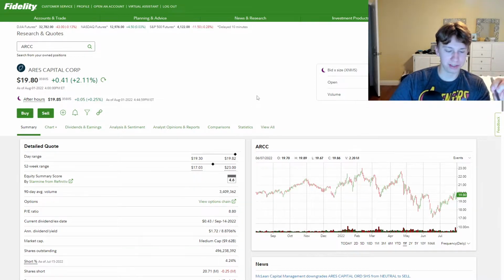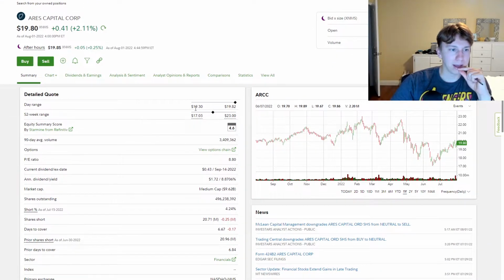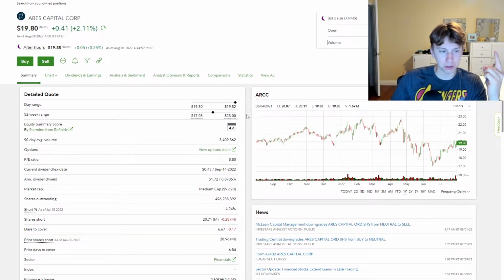But we're going to jump right into this. I have quite a bit of information for these two. We don't want to take too long. So ARCC, looking at this, we can see all the information we need right here. We have a 52-week range, low of 17 and a high of 23. When you're looking at this kind of dividend stock, it's important to have two things. You want a good dividend yield. For me, a good dividend yield is 4% and above. I usually aim for that 6, maybe 7% range. If you can find something a little below that but still has really good fundamentals, and even above that but still again has good fundamentals, then you're all set.